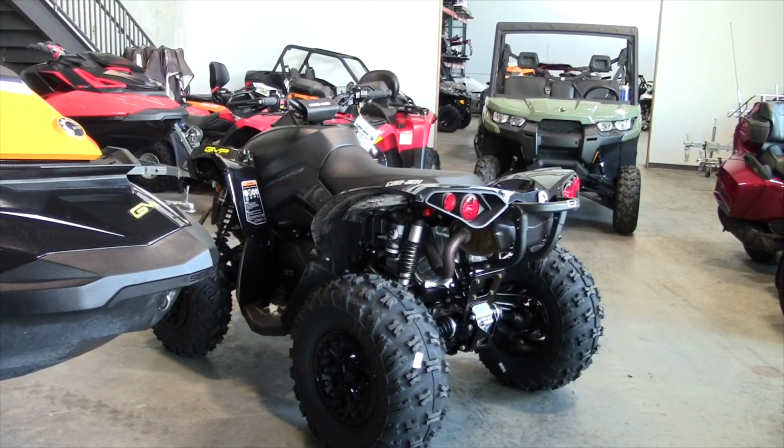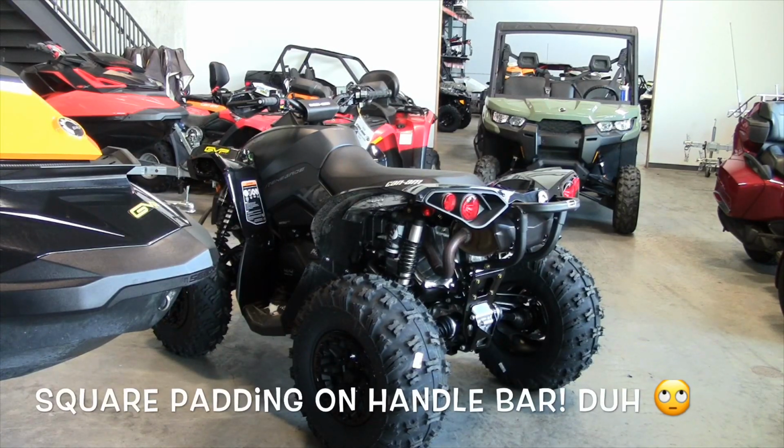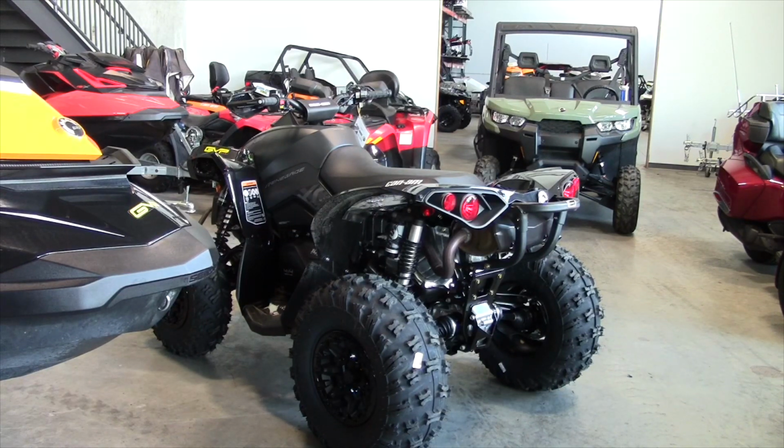It's got an awesome digital gauge cluster: speedometer, tachometer, odometer, trip and hour meters, your fuel gauge of course, your gear position, four-wheel drive indicator and diagnostics, and of course a clock. Front bumper and aluminum taper profile handlebar with wind deflectors and a square pad. There we go again with that square pad, and a front and central skid plate offer your protection with this machine.